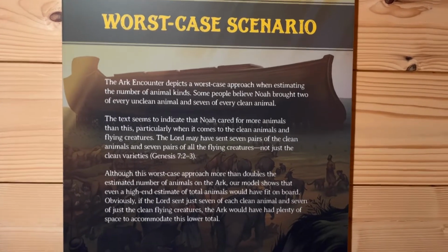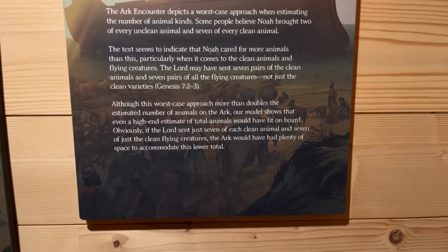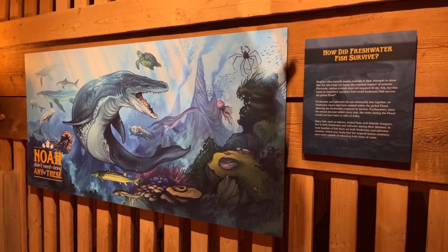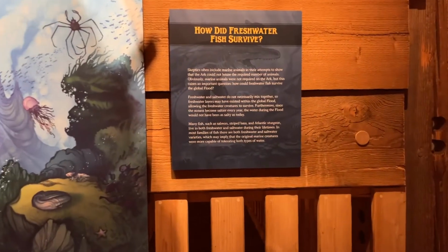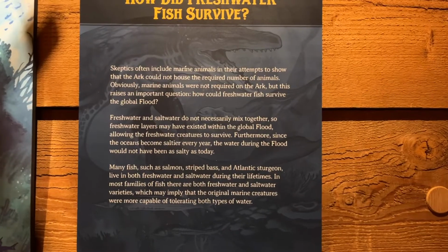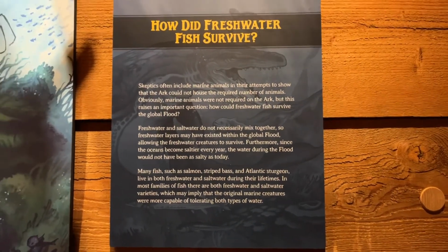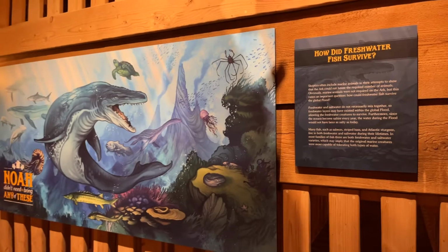Here we can see that even with 7 pairs of animals, there would have been enough space on this boat. In here we get an explanation of how freshwater fish survive, and that there might have been layers of fresh water coming up from underneath the earth. And then also there are many animals that can survive in both saltwater and fresh water, like the salmon. And the ocean each year gets saltier and saltier.